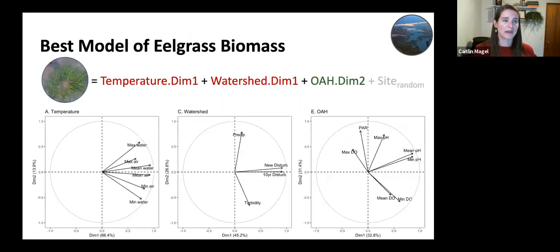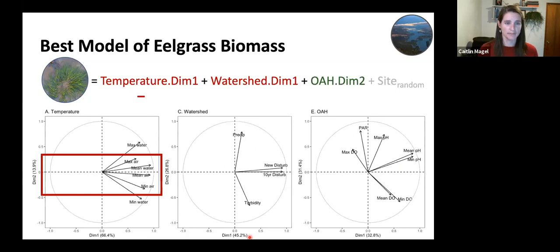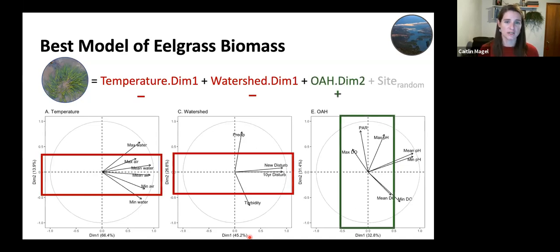So what I found for the best model of eelgrass biomass included dimension 1 of the temperature regime, dimension 1 of the watershed regime, and dimension 2 of the ocean acidification and hypoxia, or OAH, regime. So what this means is that I found that especially mean water temperature and mean air temperature were negatively related to eelgrass biomass. In addition, metrics of watershed disturbance were negatively related to eelgrass biomass. And then finally, dissolved oxygen and pH, as well as photosynthetically active radiation, or basically the light available, were positively related to eelgrass biomass.